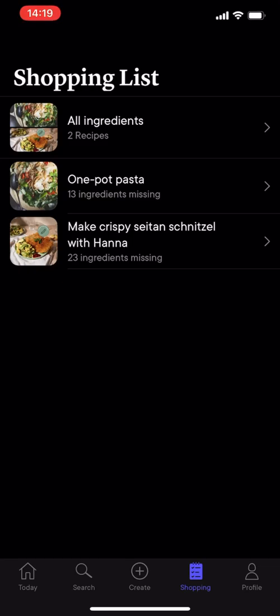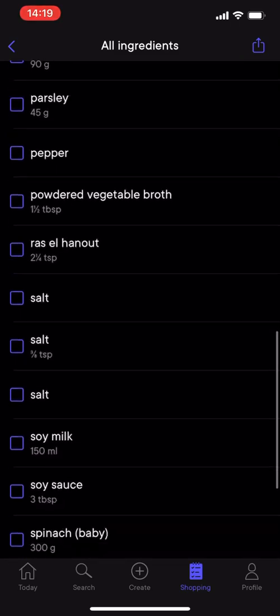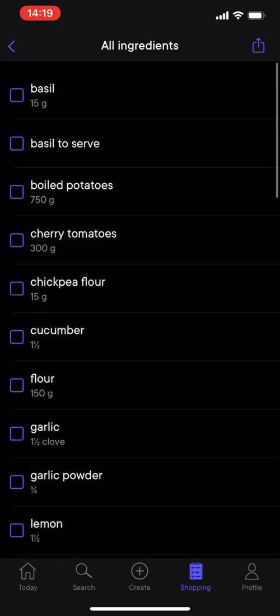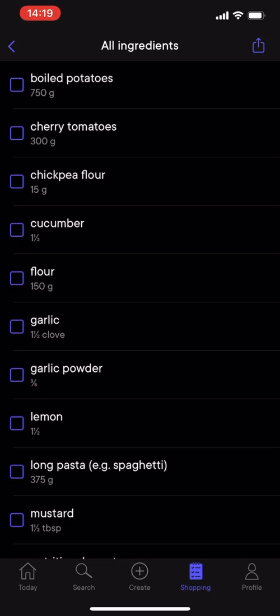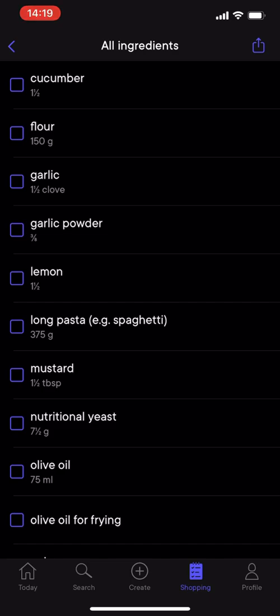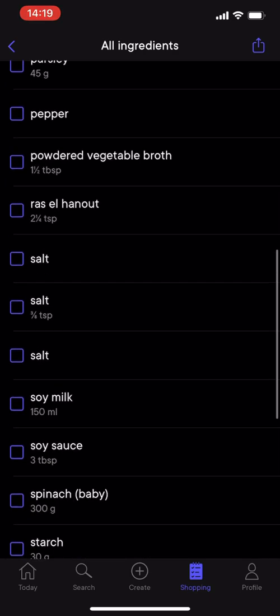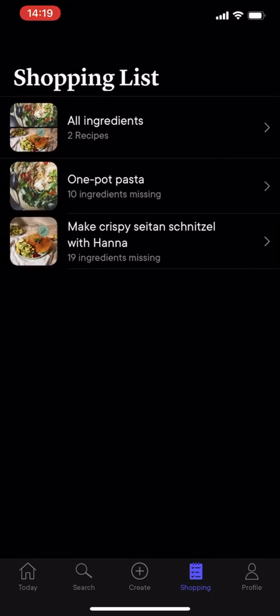So here's how the shopping list looks now that we added ingredients to our shopping list. So there's all the ingredients, and as you can see, it's kind of a checklist. So if I'm in the supermarket, I'll just tap on basil, boiled potatoes, cherry tomatoes, chickpea flour, cucumbers. And as you can see, it's kind of a to-do list that you can easily check when you're in the supermarket, which I really appreciate.